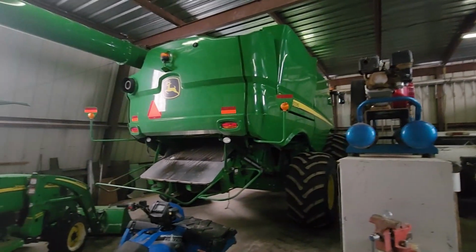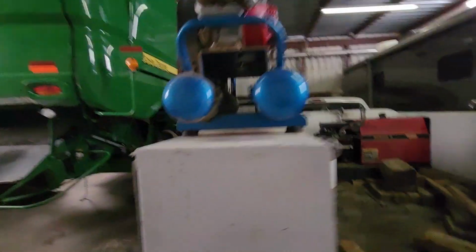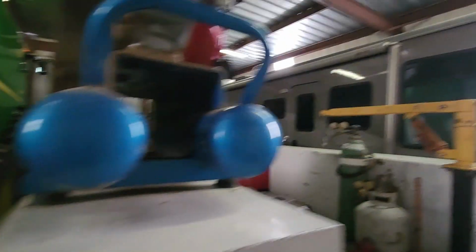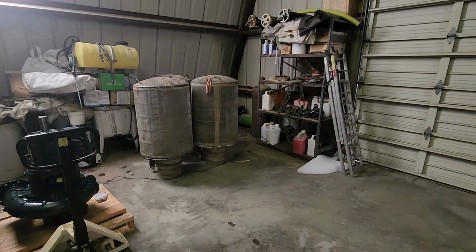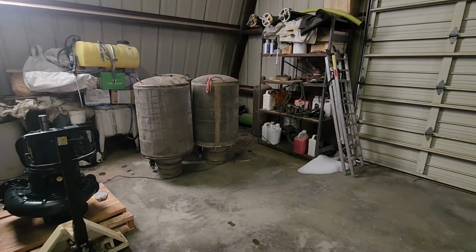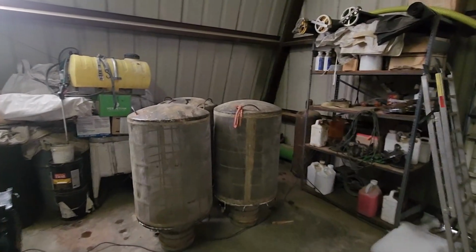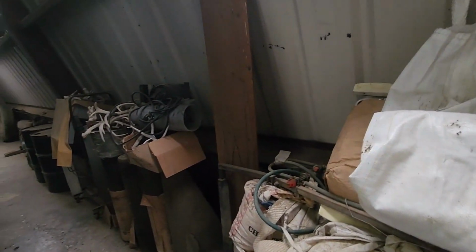So now the combine's going to stay in here in the winter, and we have actually got the service pickup. You can see not anything in front of it. And then my grandparents' RV as well is in here. Got some other stuff in here as well. We actually got another new booster pump for the irrigation pivots. We've got our river screens in here. And then just a bunch of more old stuff in case you ever need it type of thing.